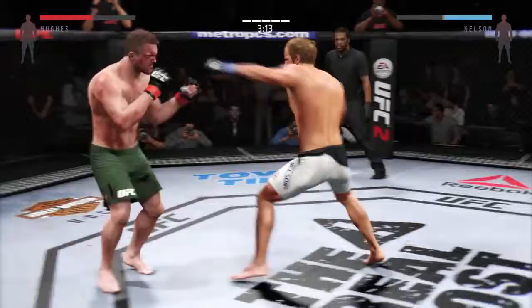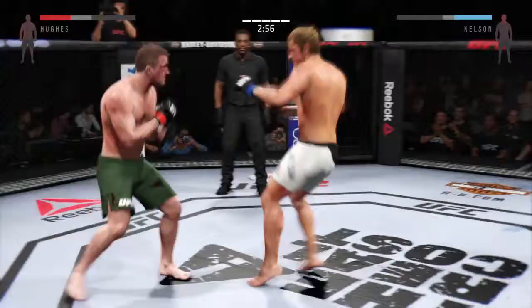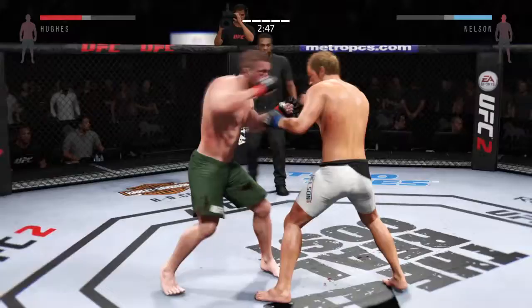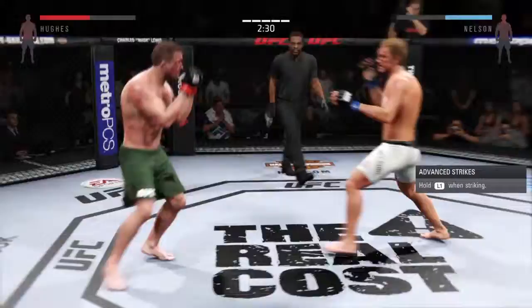Misses the takedown. Beautiful inside leg kick. Nelson with a good connection. Softening his opponent up. 3 minutes remain in this fifth and final round. Straight punch gets through. He's doing a great job of mixing things up here, keeping it unpredictable. He's landing some beautiful kicks here on his opponent. Oh, that's a big straight right.